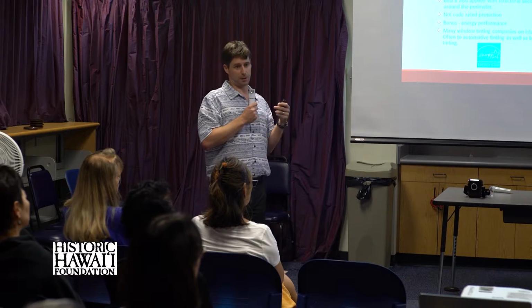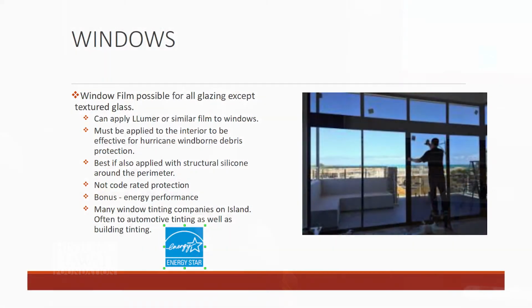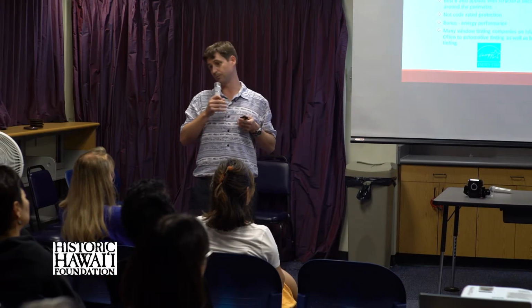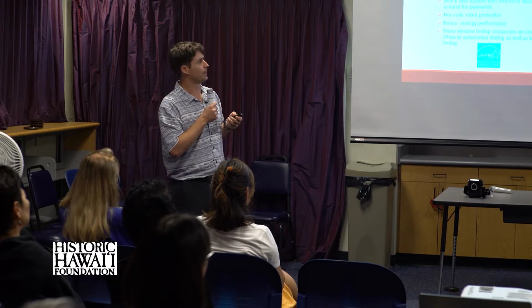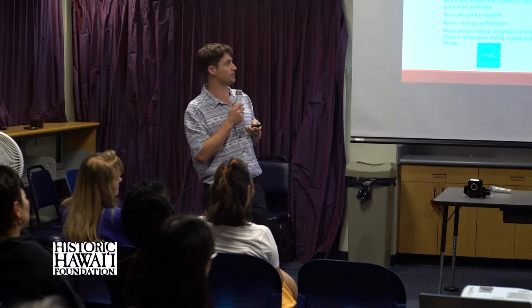Now, if glazing replacement is not very practical, another option is to put the film on the inside of the original glazing. And it should go on the inside for the reason that if a piece of debris from the outside hits that glass, it's only really going to be effective if that membrane is on the inside face. If you put it on the outside face, it will be good from an energy standpoint, but it won't be all that effective from a structural standpoint, protecting your glazing.